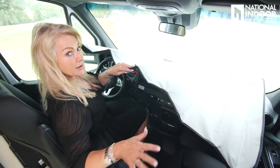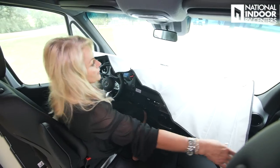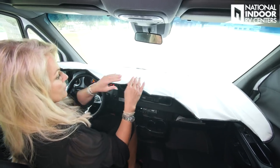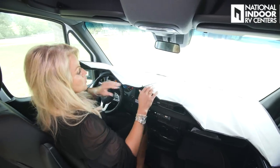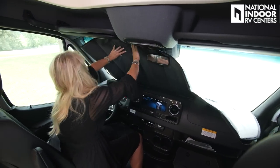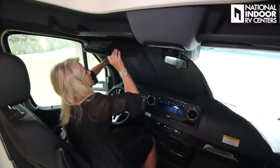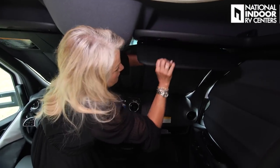All right, so I've got the blackout shades. I wanted to show you how easy they are to put up. I just unfolded them and then just set them in the window. I'm going to just bring it up. This will go around the rear view mirror and then I'll bring my sun shades down to hold them in place. So push that up and then Velcro them together. Push it up into the window and just situate it so that you've got full coverage.